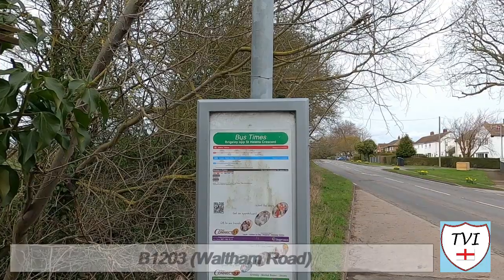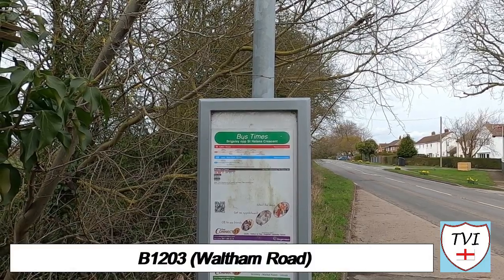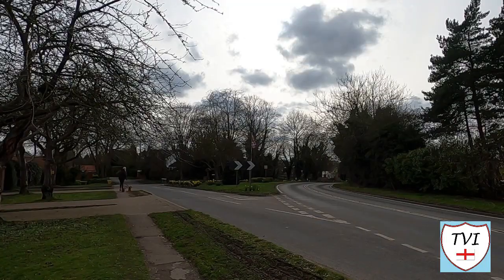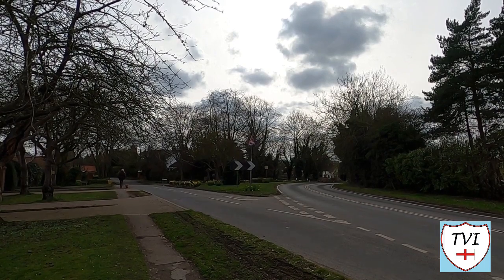Leaving St Helen's Crescent behind, here's the B1203, the road to Waltham. According to Google, at this bus stop you can catch the number 25, but I'm not sure if this is still in use. If you carry on walking, you eventually come to a sweeping right-hand bend, upon which is a lovely little village green.